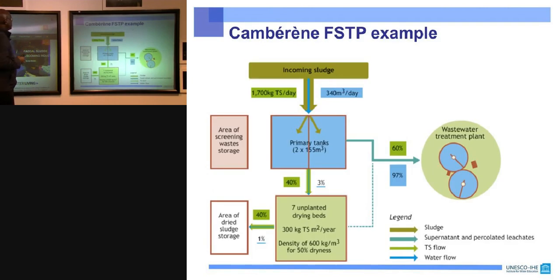In this slide, we have the example of the Cambérène fecal treatment plant, which is the first fecal treatment plant implemented in Dakar. In this plant, as I explained, we have two thickening tanks that operate alternately. After 1 week of thickening and 1 week of feeding, more than 90%, 97% of the liquid is sent as supernatant into an activated sludge wastewater treatment plant close to this fecal treatment plant, and we can also send 60% of solid to the drying bed.